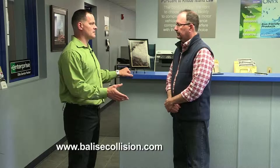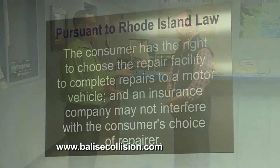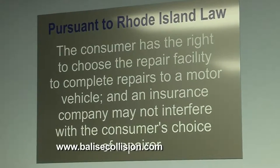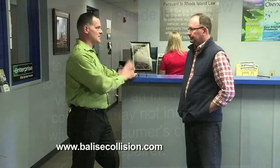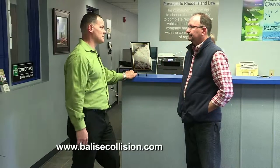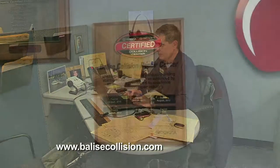Here in Rhode Island, you have the opportunity to take the car to get repaired wherever you want to get it repaired. Some insurance carriers will try to steer you to go to one of their shops, and you have that choice as a consumer. You can take it to wherever you want. Our team up front here takes the customer in, sets up the rental, sets up everything with the insurance company. They really take the guesswork out of it for a customer who doesn't do this every day.